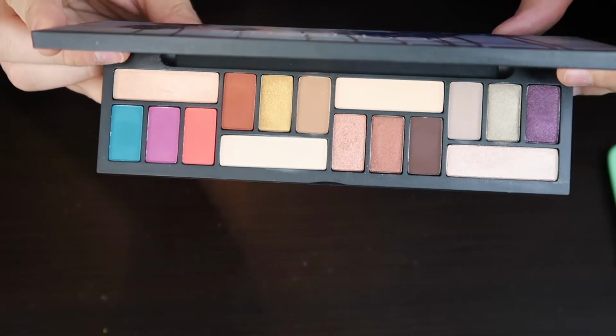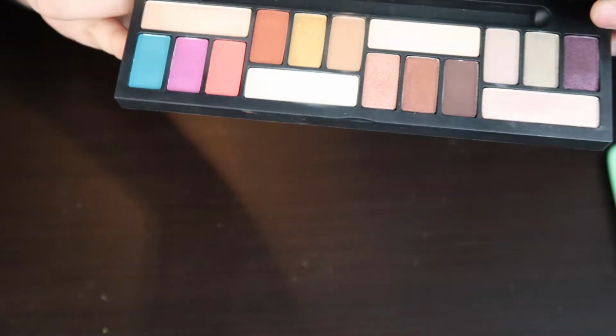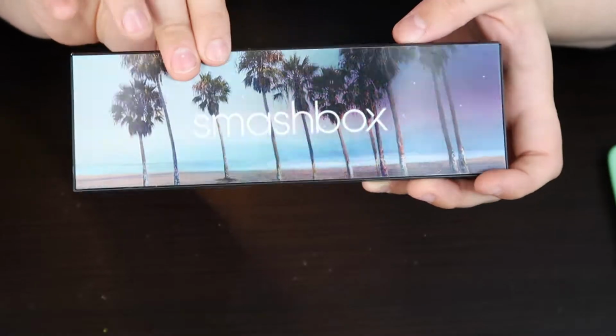I really like this. I think this was limited edition. I'm not entirely sure, but I love the colors in here. I love the formula. I like it every time I use it. I need to use it more. I feel like I don't give this palette enough love, and I love the packaging. It's so cool.